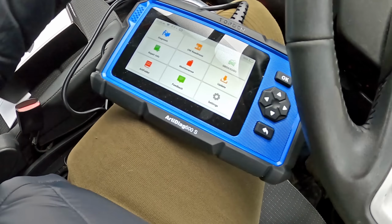So, if we turn the engine back on, will that come back on? No, it doesn't. Well, that's handy to know. It's cleared the code, but the problem still remains. So, we're going to have to investigate it and see if we can dig a little deeper.